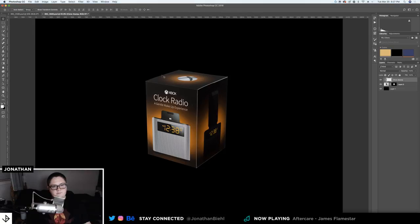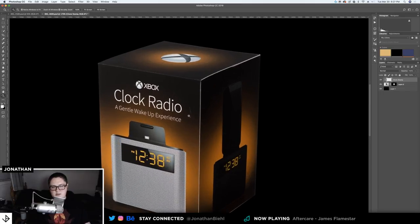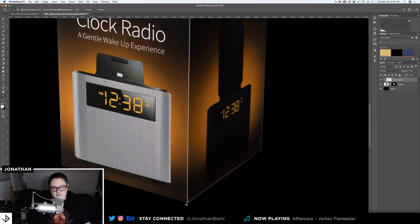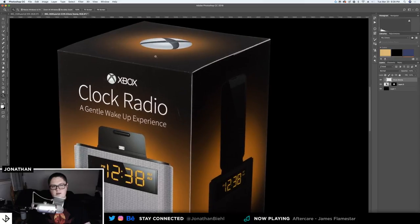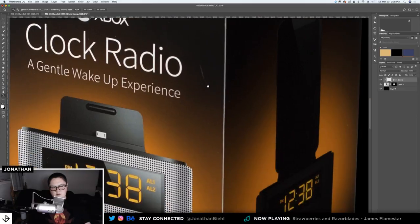Alright, so what are the next steps? So we've separated it from the background. We've added the clone stamp for those two things. The next thing that I want to do is just continue with this clone stamping. And like I said, I want to get rid of this white line here on this main corner. And I want to get rid of these tiny little scratches up here, and then just any sort of little scratches around here.